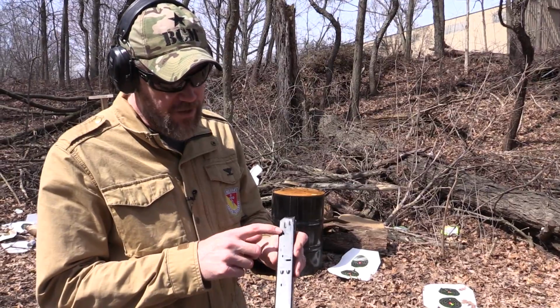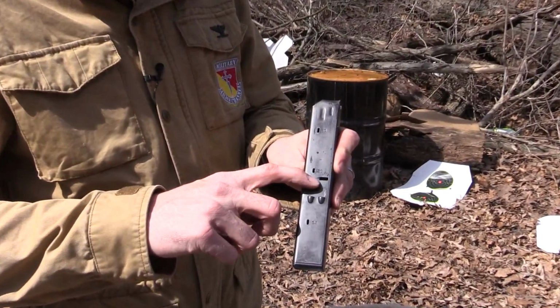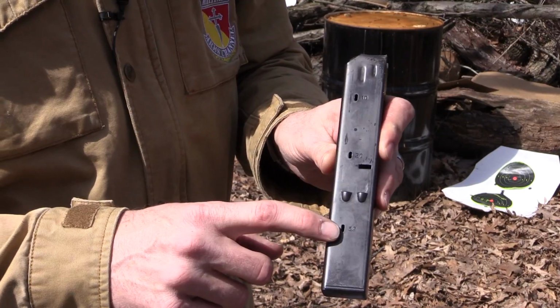This is a 32 round magazine. You can see the windows here. This is the locking slot where it locks into the lock in the pistol grip. And this gives you an idea how many rounds are in it.